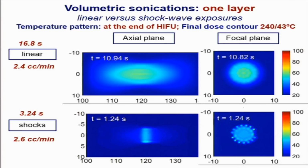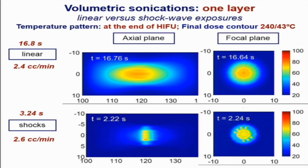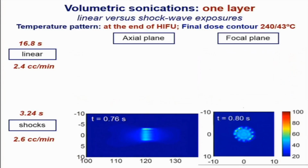Because conventional treatment is slow, we ablate a pretty large volume, but the heated volume we heat in the middle, but the ablated volume is elongated along the axis. So it's not very predictable because of the heat diffusion. And the shockwave heating is actually whatever is ablated, it follows the geometry of the heat deposition that we induce.